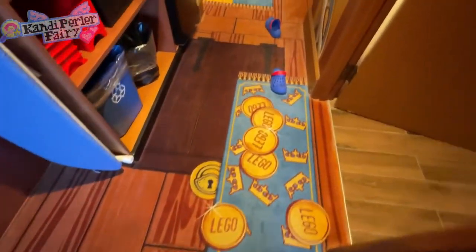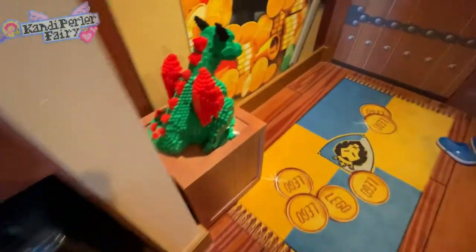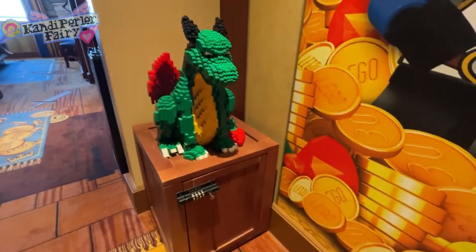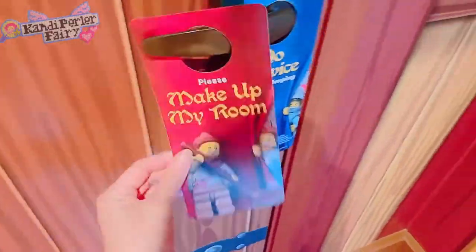I think they have treasure hunt games that you're supposed to play, but I didn't figure out how to do it, so we didn't do any of that. I also like these little signs like wake up the room or no service, so make sure you put that up if you don't want anyone to come in.